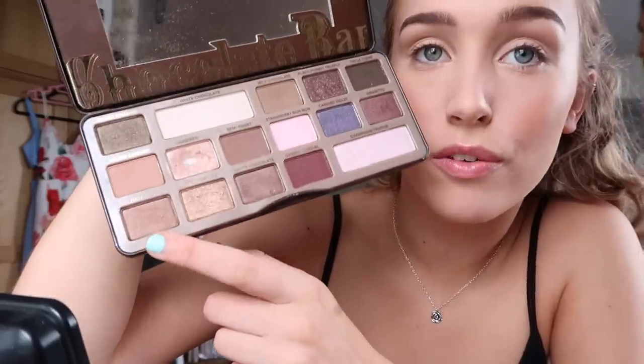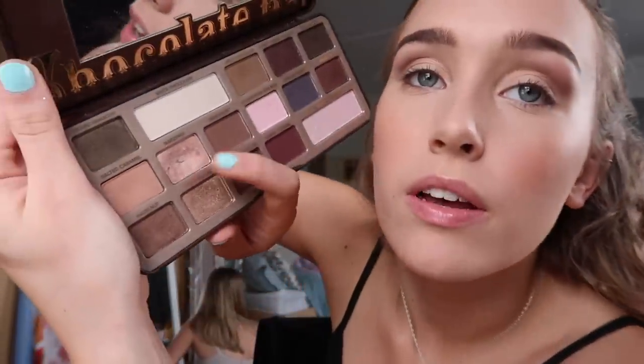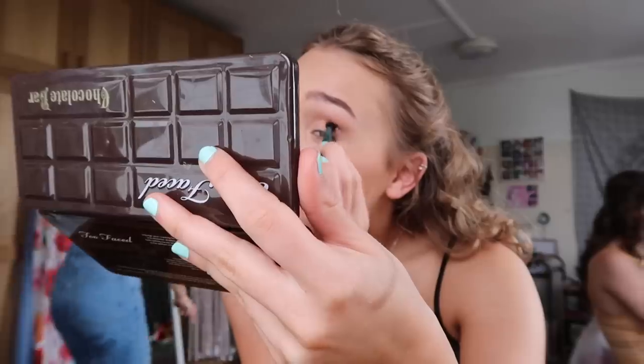What am I doing next? Eyeshadow. Prime the eyes with the concealer. We're using the Too Faced Chocolate Bar palette. This is all improvisation, honestly. I'm gonna go in with Hazelnut first. For the lid, I'm going to go in with Marzipan. And now to deepen my crease, I'm gonna go in with Hot Chocolate. To highlight my brow bone, I'm gonna go in with White Chocolate.